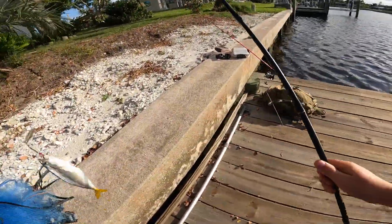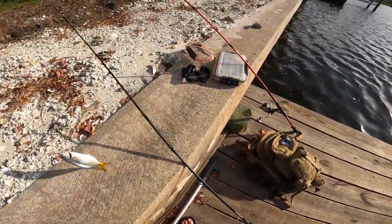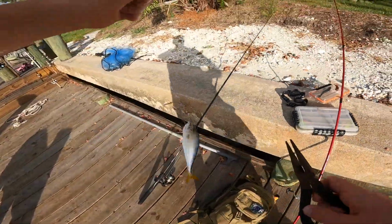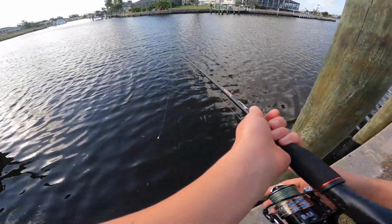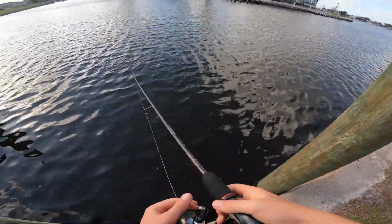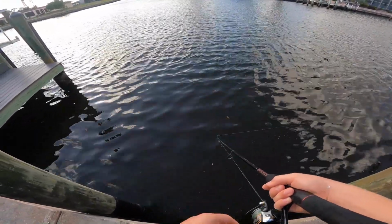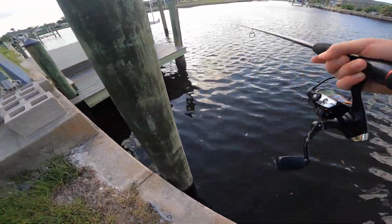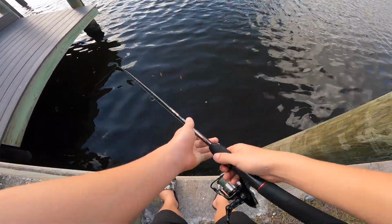Okay, I'm gonna get this guy unhooked. And I think we are gonna keep him for like a bait. But I'm just gonna keep on working this lure, dude. Three leather jacks, one ladyfish. I just had a little snook or ladyfish on. Whoa, just ran into that. That would have been bad.